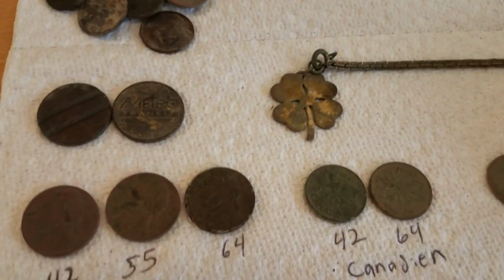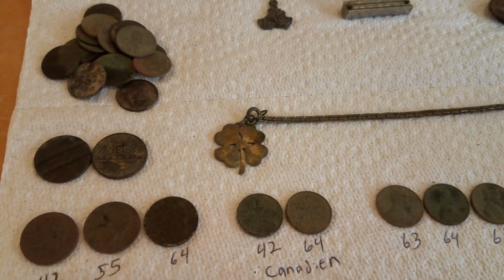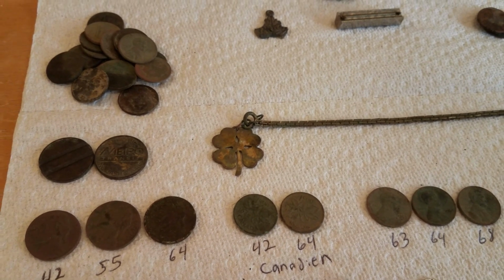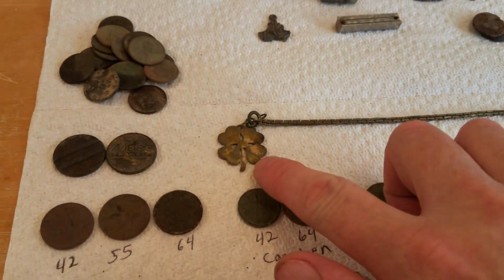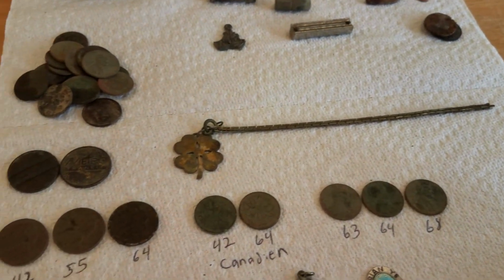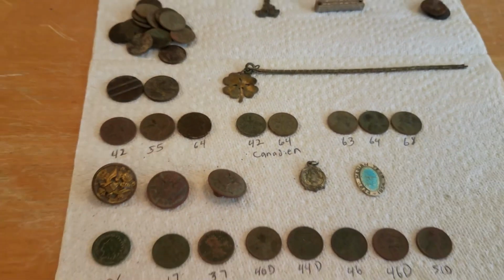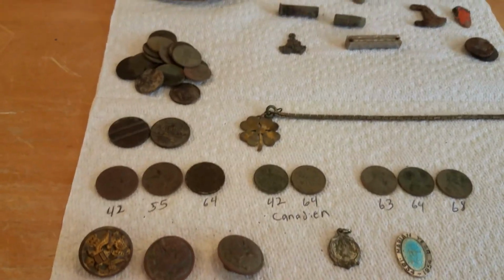That 4-leaf clover, that's always cool. I like the 4-leaf clover. If this was gold in any form or fashion, it would have been just lightly plated. I mean, everything is wearing off. Nothing special about it except for the fact that it's a 4-leaf clover. And it brought me a pretty good bit of luck here, as you can see if I zoom out a little bit.